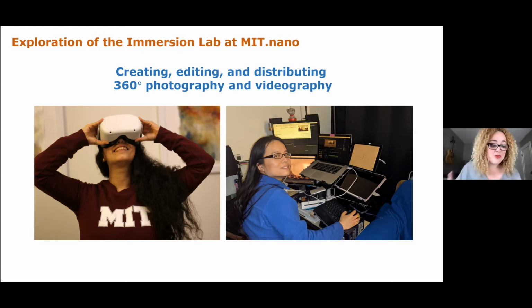So if you're not a computer programmer, if you're not doing biomechanical research, if you don't know how to use the Lens Cloud, I don't know how to use any of those things, but I'm like, this is really an awesome room, and I love the idea of VR and AR. How do I get involved here?